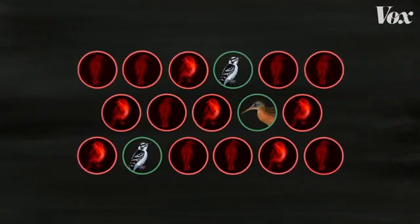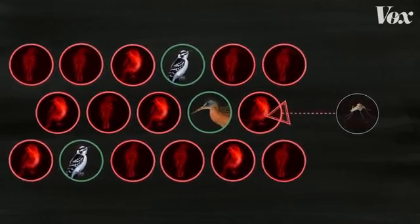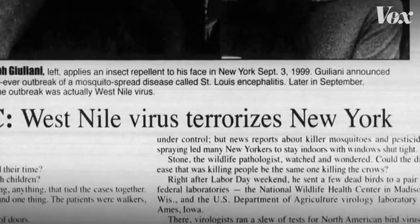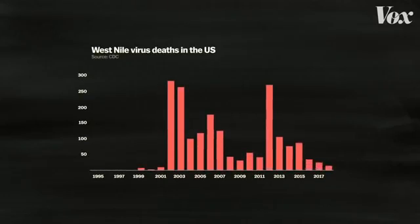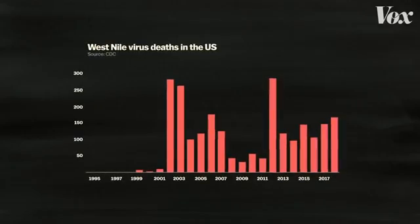The fewer woodpeckers and rails you have around, and the more robins and crows you have around, the more West Nile virus you have around in your domestic bird flocks. And the more likely it becomes that a mosquito will bite an infected bird and then bite a human. And that's exactly what happened in New York City in 1999. Before 1999, no one in the US had ever died from West Nile virus. Since then, around 150 people in the US have died from it every year.